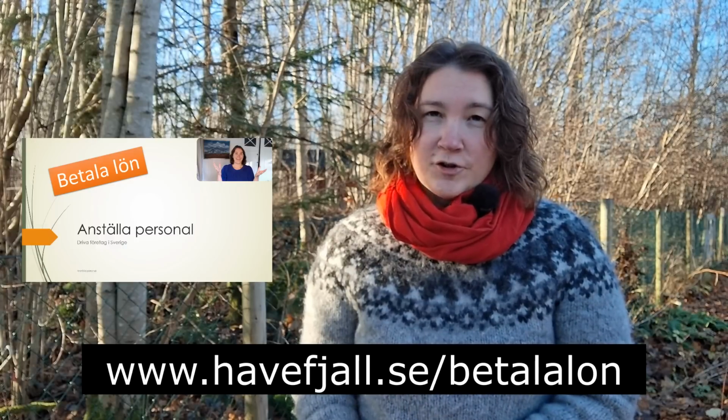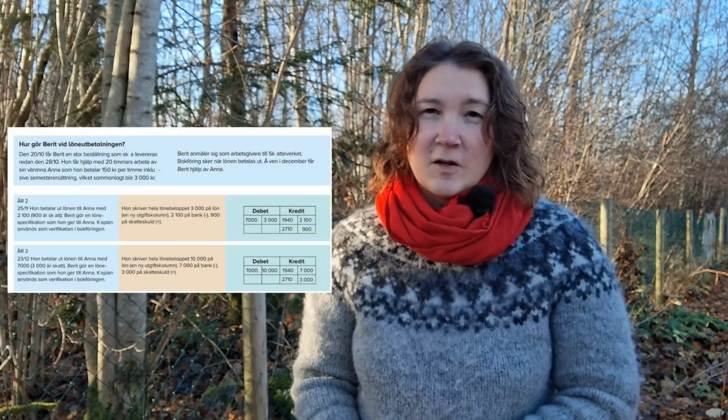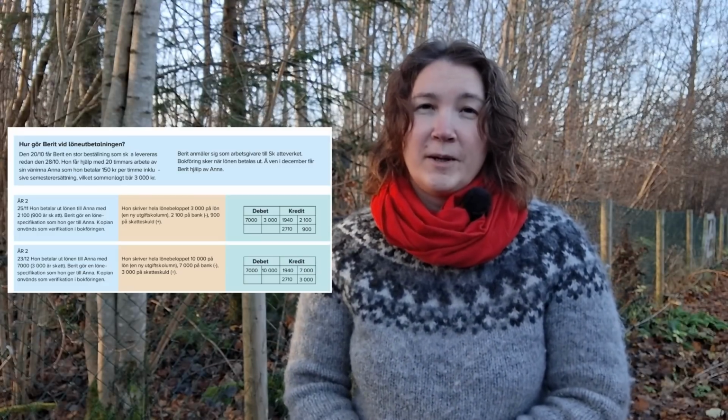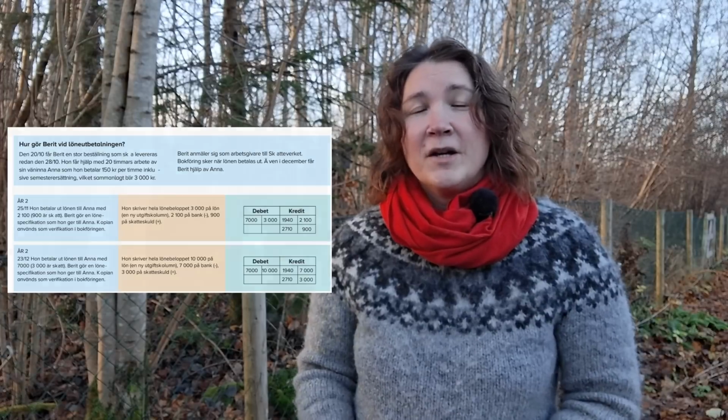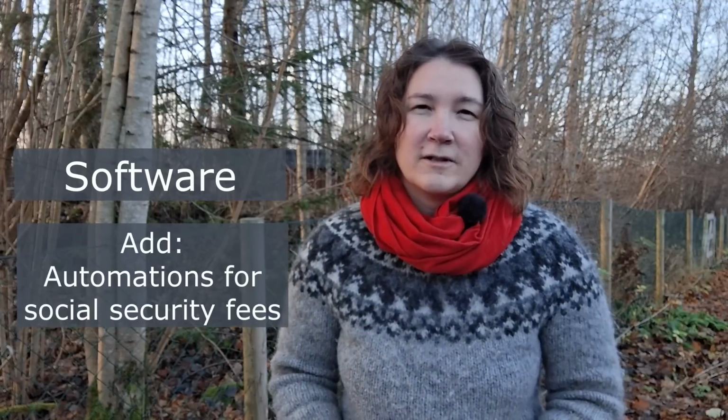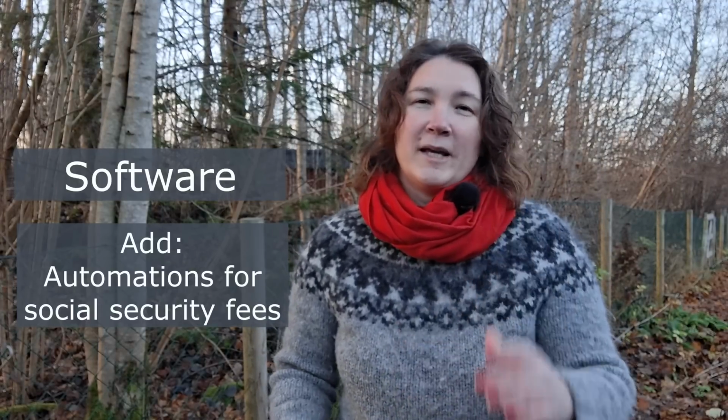So, in the brochure, we look at different examples of how to book the salaries in your bookkeeping, and they have done it manually. If you're using software, you can probably make some automations in your bookkeeping, so, let's say, the social security fees will be calculated automatically for you. You can set things up so it might go a little smoother for you. But here they haven't done that, so they just do the easy way of handling it.